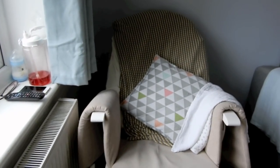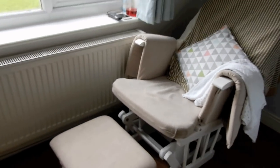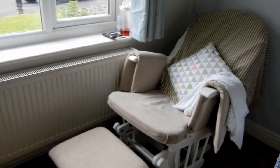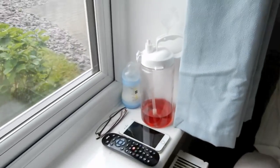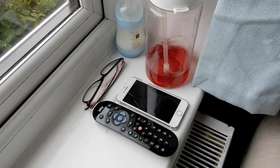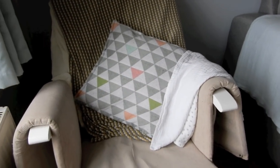This actually came with the nursery set for free. It's called a glider, I think, and it is really handy. It's not the most glamorous thing to have in your living room, but it's just been super useful while the baby's been little, because I literally just sit in this chair and then set up a little station with my massive water bottle, his bottle, the telly changer, really important, my glasses and my phone, and I can just sit here with the muzzies, obviously, super important as well, and a little footrest and feed the baby.